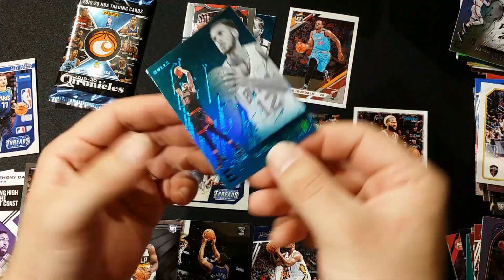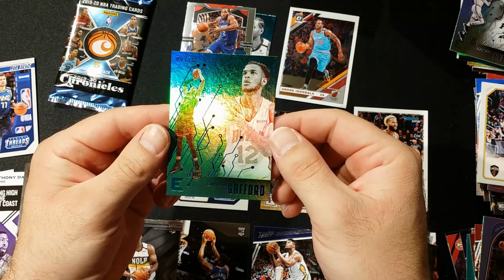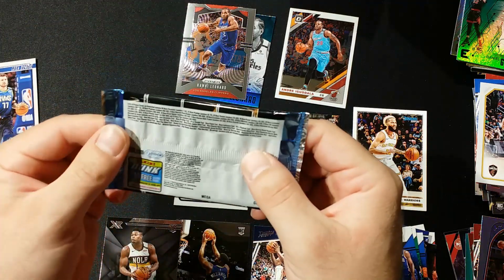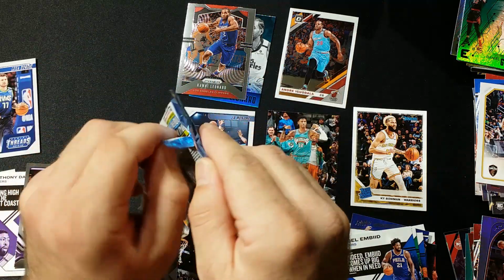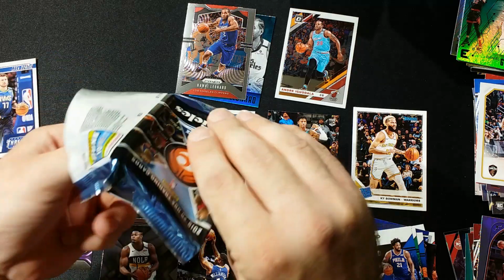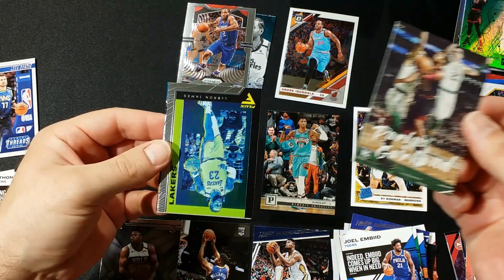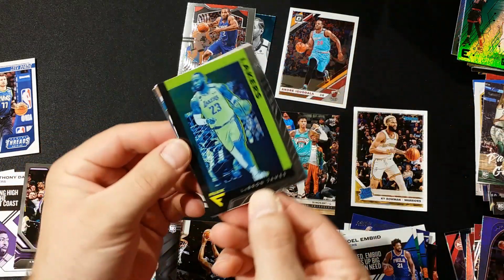What do we have here? Daniel Gafford. Cool, man. Teal Essentials. Very nice. Haven't seen much of his name pop up, so that's kind of cool. All right, last pack. Let's have some of that last pack magic. Come on, my Packville people. My Packvillians. Be pulling for me here. Okay. Darius Garland.